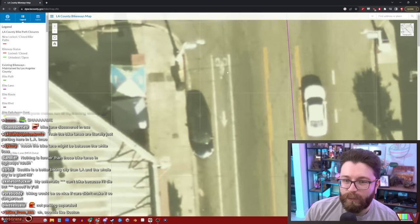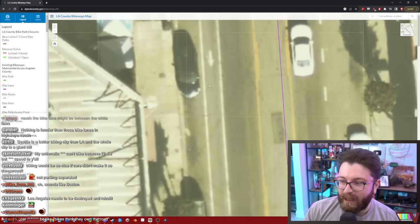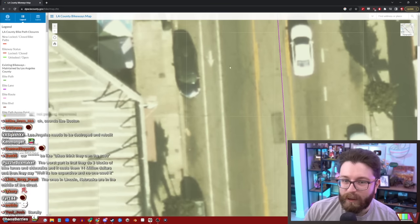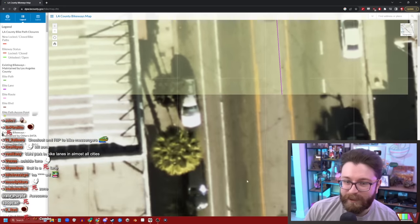This is what bikers refer to as the kill zone, okay? This is great. This tiny, insubstantial bike lane that's designated by nothing more than a white line that cars have to cross in order to park or take a right turn. It's the suicide lane.